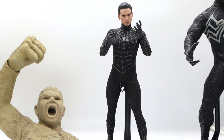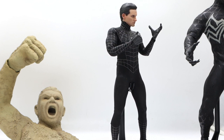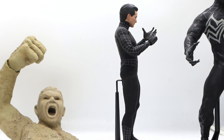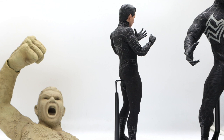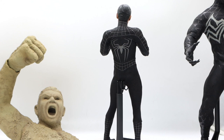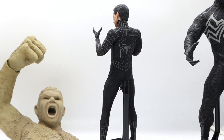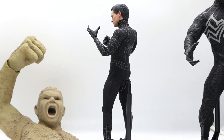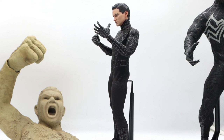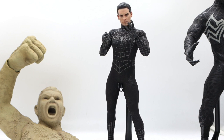So, good day, guys. What we have here is a Spider-Man 3 black suit from Hot Toys. It's represented by Tobey Maguire, and it's the last Spider-Man film from Sam Raimi back in the early 2000s before he called it quits in the series. Regardless to say, the movie wasn't very good, but we're not here to talk about that. We're here to talk about the very expensive figure that we have here.